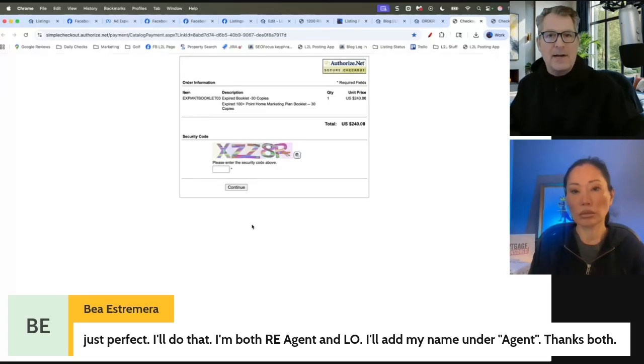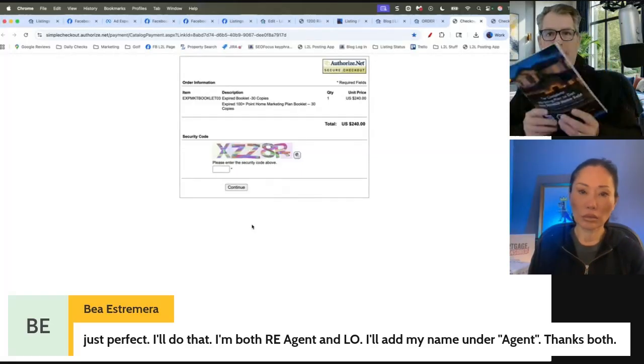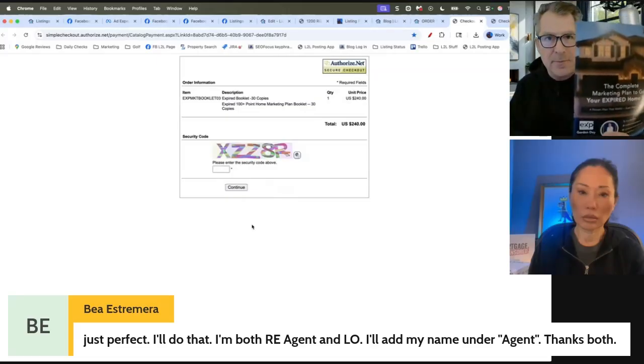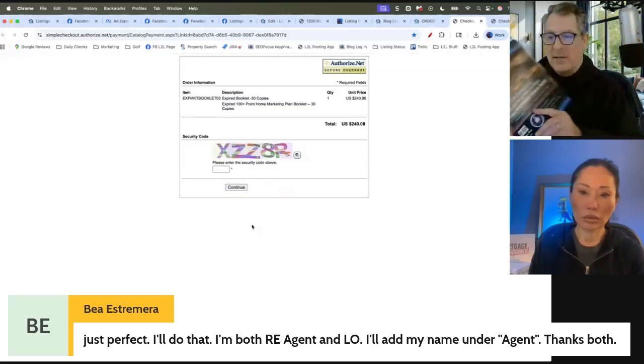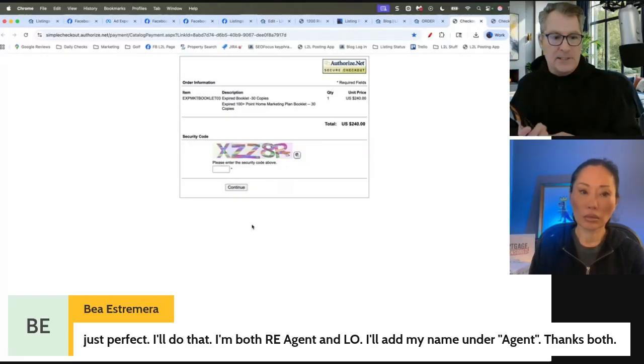So while every other agent is just cold calling, sending a postcard, knocking a door, whatever they're doing, they're not doing a 24 to 26 page magazine that looks absolutely amazing. A 100-point home marketing plan with everything in here. Your agents are not only going to win their listing presentations more often, but they're going to start winning and converting expireds, cancelleds, and FSBOs a lot more as well.